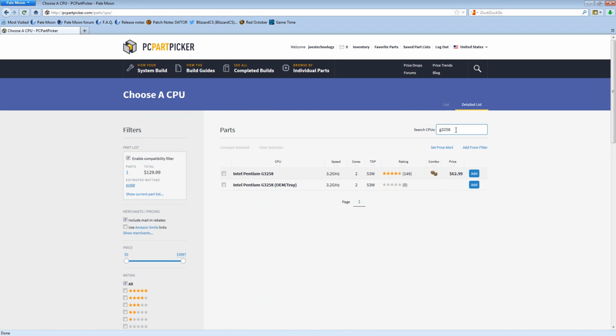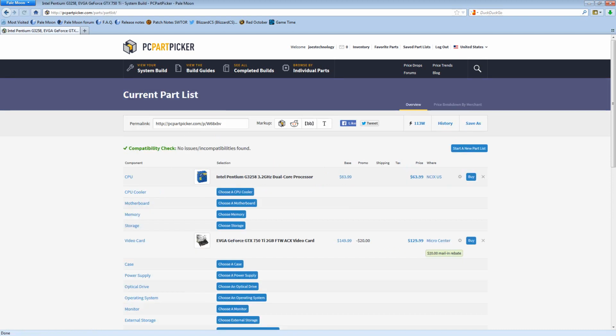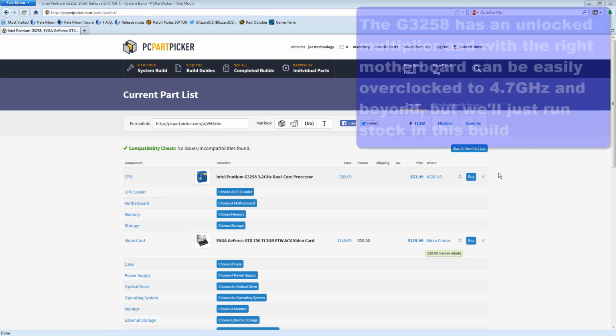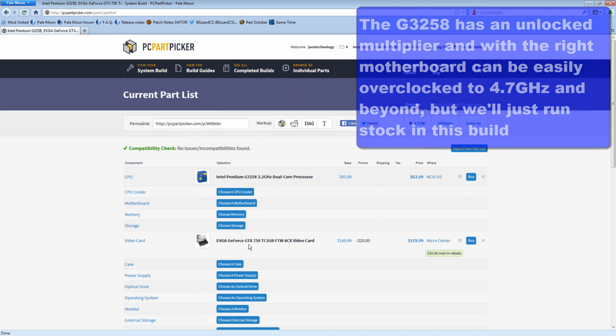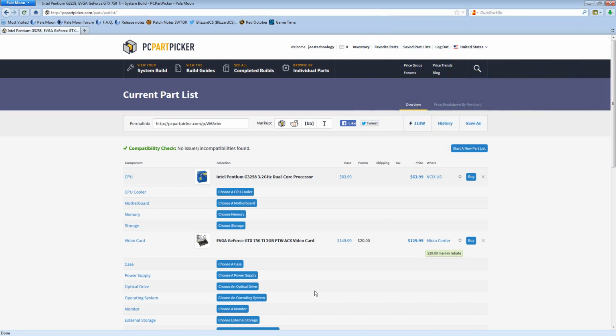Sorry, AMD, but the G3258 is just too cheap. It's a nice, inexpensive Pentium processor. It does the job. I bought one of these already, and I've been very happy with it, running at 3.2 gigahertz. Now, it doesn't support hyper-threading like its big brother, the i3 does. But trust me, for gaming, this will do plenty, especially when paired with the 750 Ti For the Win.